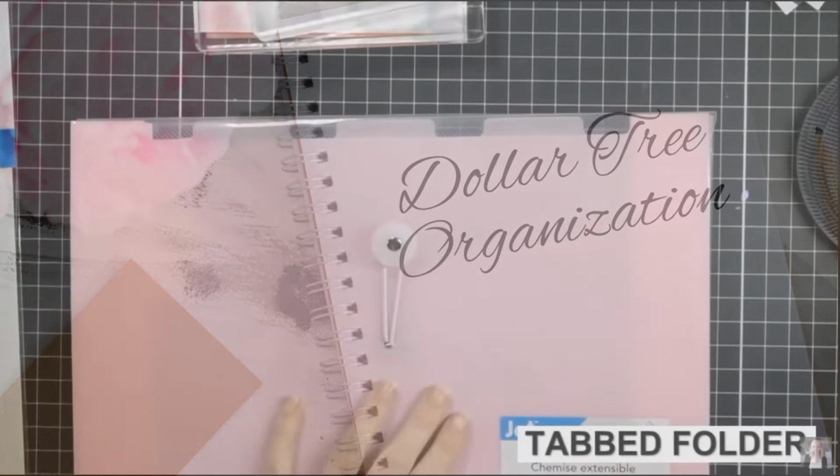Okay, the next one, and by the way, I'm moving through these pretty quickly because we have so much to talk about. So I have these little containers here now. I think this is adorable.